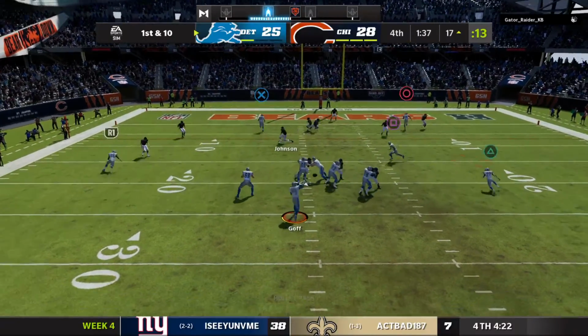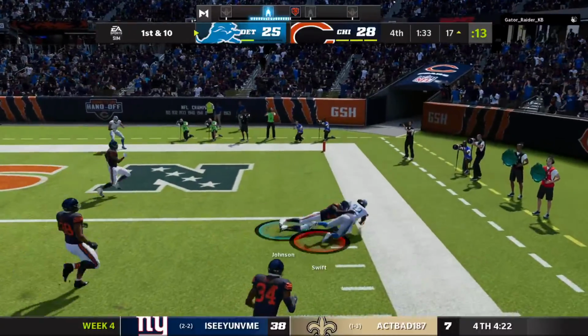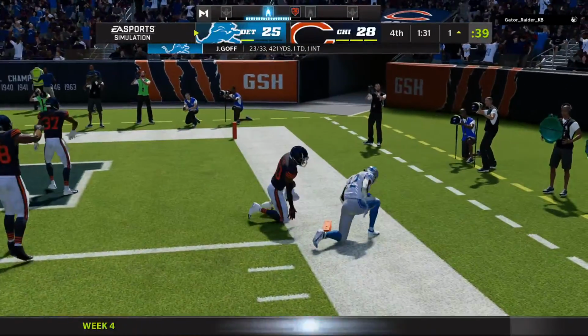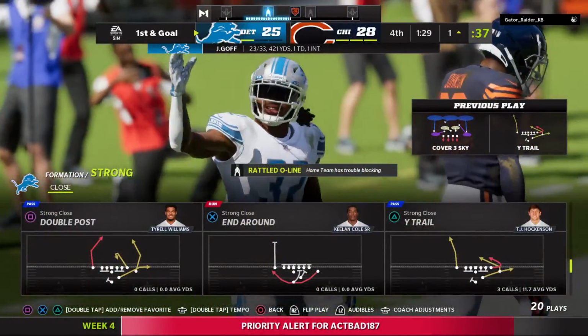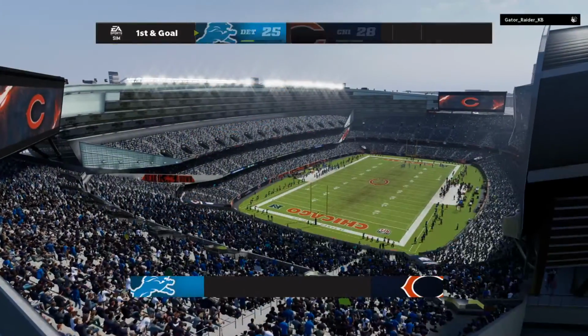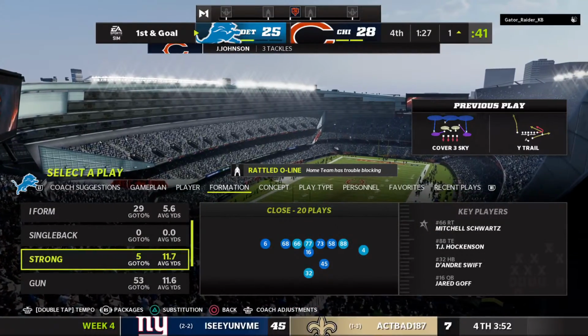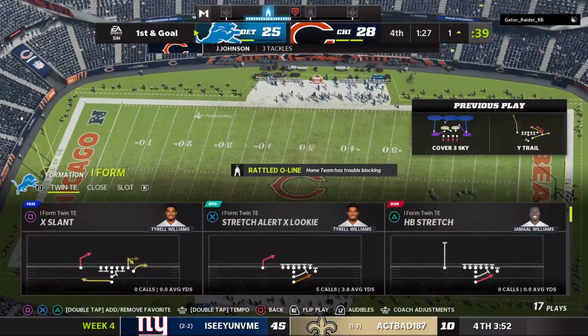Goff now to throw. And that's out to the flat for Swift. And he can't quite get there. Tackled down at the 1. Mark that as a gain of 16 to set him up 1st and goal. Now a timeout called for by the defense. And they'll be disappointed to have to burn one there after giving up the 1st down.